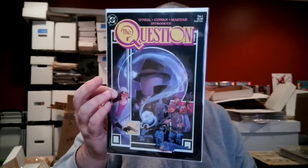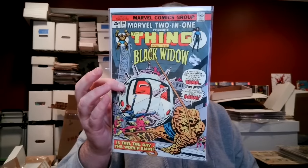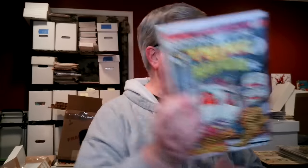This is a lower grade copy of Question number 1, and then I wanted a multiple of 5 for a dollar bin. Okay, 25-cent Marvel Two-in-One mid-grader with Black Widow. And then this vendor had, and I believe I need this, this is a really tough series to catalog.